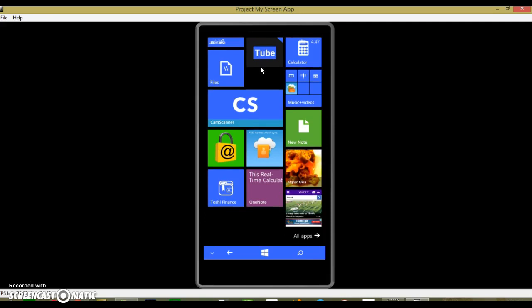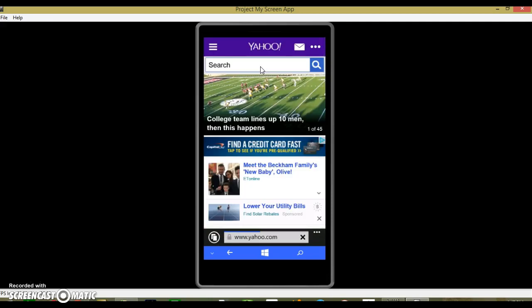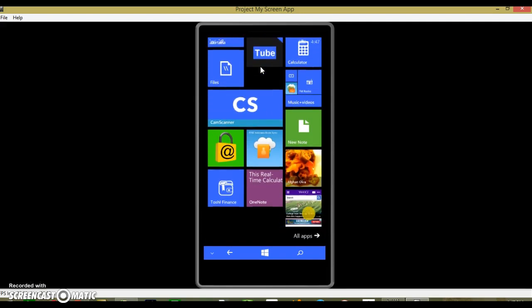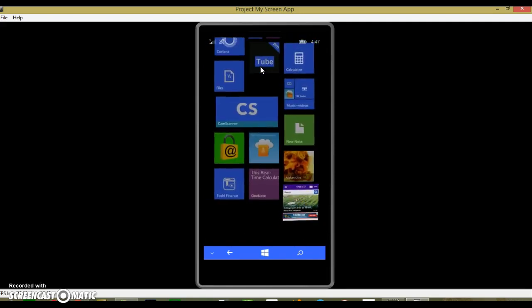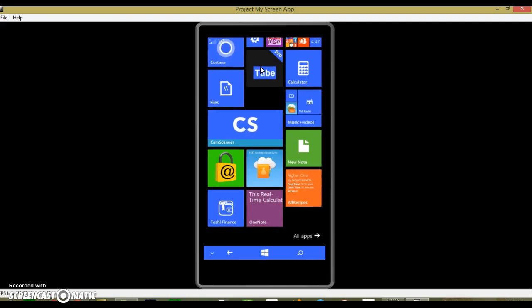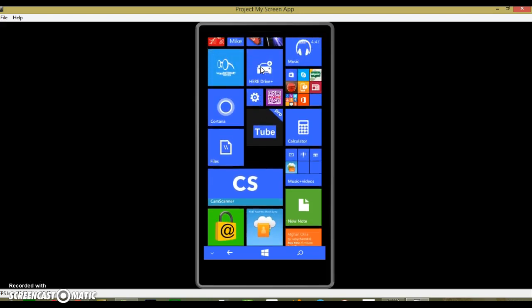and voila! I now have Yahoo on my home screen. So if I want to get to it quickly, I just tap and I'm back at Yahoo. But I'm finished, so I'll just go down here, press and hold, and then get rid of it. So you can see there's quite a lot you can do to customize.